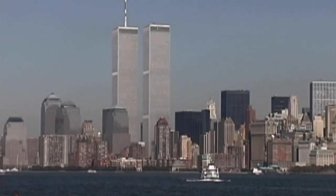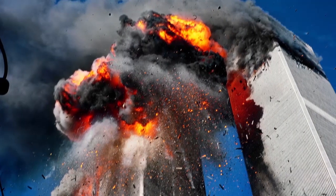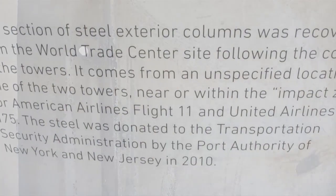Given the large amount of sheathing that was used in the construction of the 2 1,360-foot buildings, it is impossible for us to know which tower the piece came from. It was donated to TSA by the Port Authority of New York and New Jersey in 2010.